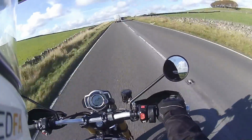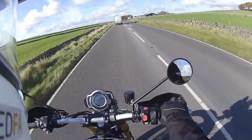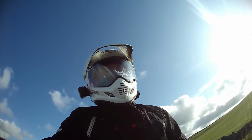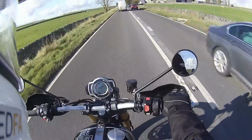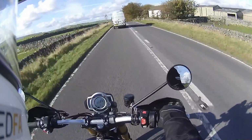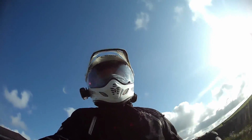But again, it comes back to the same thing. If you're dropping £11,500 on something like this, would you actually take it off-road? I don't think you would. I really don't. It's a big chunk of change, base price being 11.5k, and from my point of view, again, I've been pondering on this on the way out here.